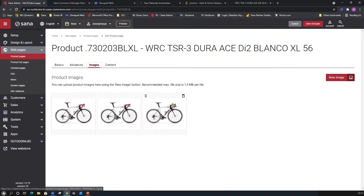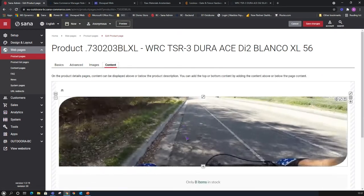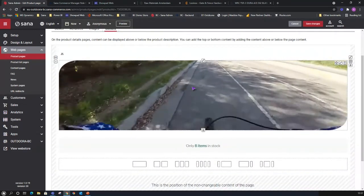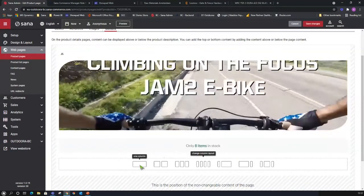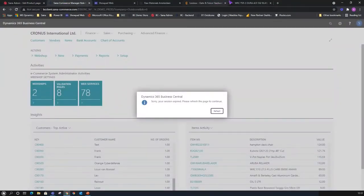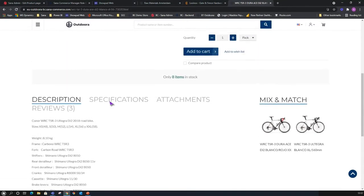You can also have images stored here or additional images if you don't want that within the ERP. And also you can go and add additional content in. So I've actually added in a video here from YouTube, or you might just want to go and add in images or add in any content you want. And as soon as you've done that, then that will be visible on the screen itself.